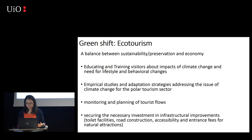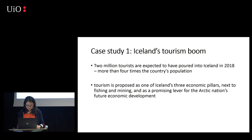With tourism we can impose some hotel tax and airport tax on the tourists, so the government can then use the tax to further create a better environment for the local population. And now I'm going to give an example about Iceland.